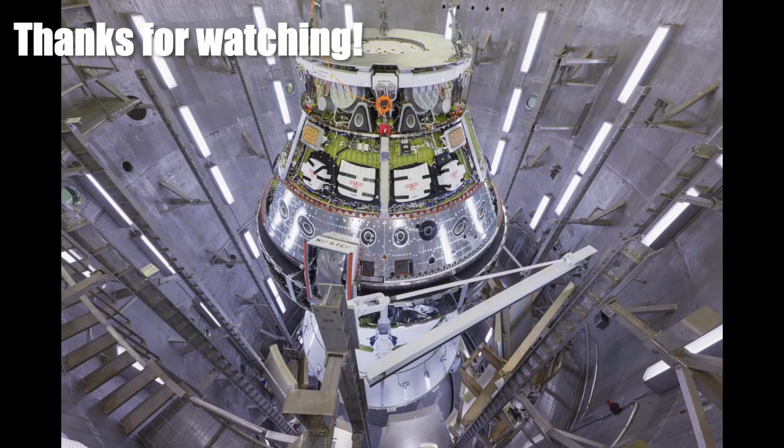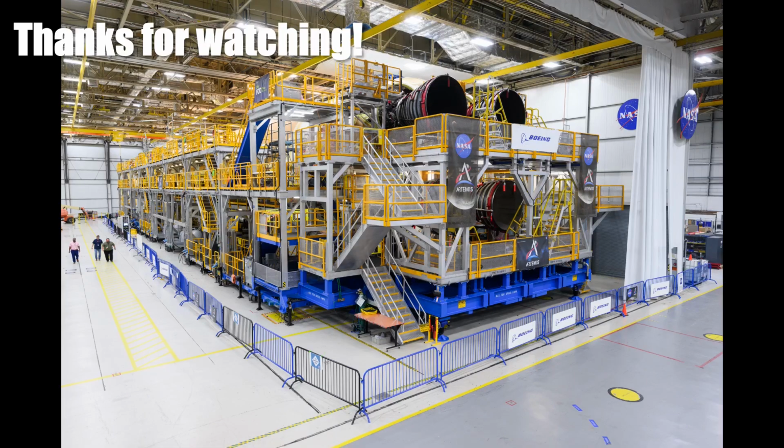There's seemingly the promise of more visible Artemis II activity in the summer. We just saw Orion headed into vacuum test, and we could see the core stage on the move soon. So that'll be something to keep an eye out for.